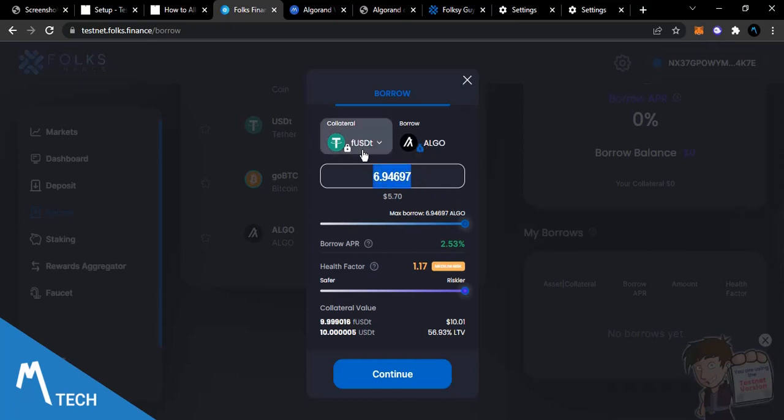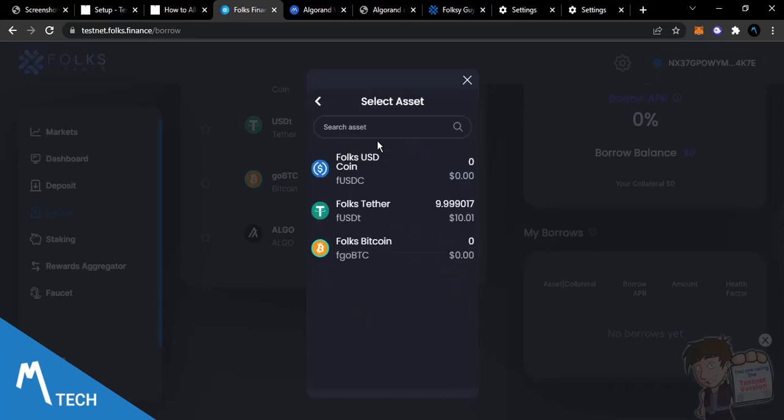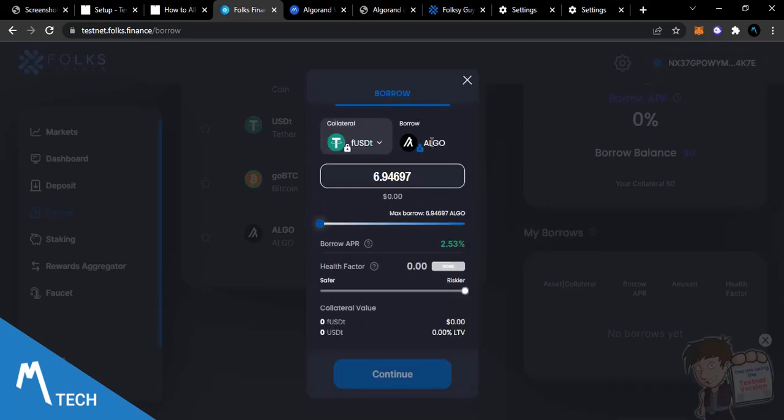So this is saying my collateral is USDT. That's what I have deposited, but then I'm borrowing algo. This is what I'm borrowing, and this is what I have as collateral. So with my $10 worth of USDT, I can borrow a maximum of 6.7 algo.